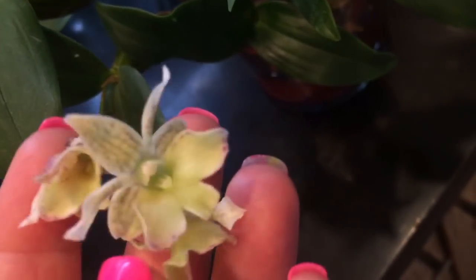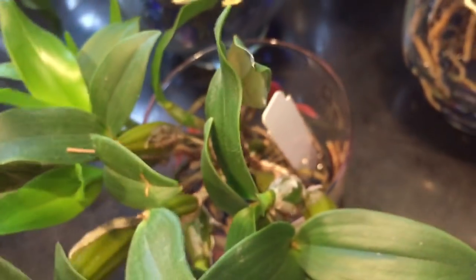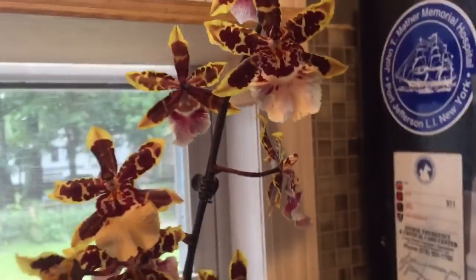Little delicate flowers, really, really pretty. Spots on the back. 2 blooms have fallen off so far, and this one looks like it's going over. But she has quite a few new growths in there, so the future looks bright for her. Let's see, we have my Wildcat back there.